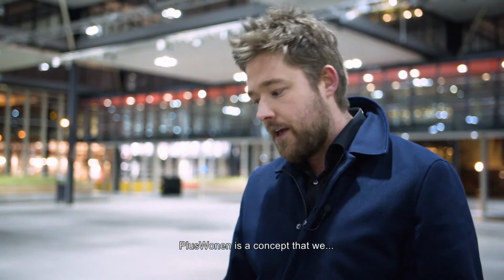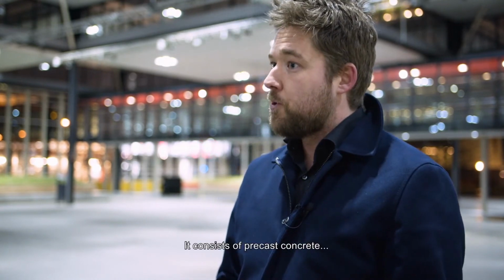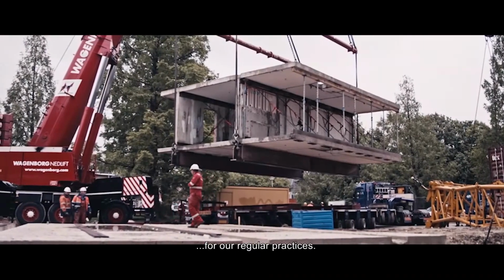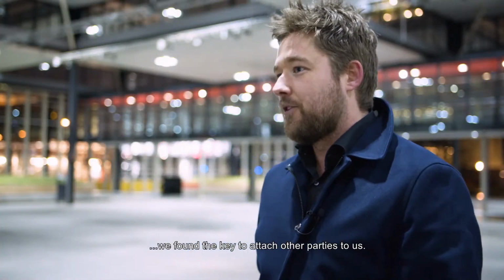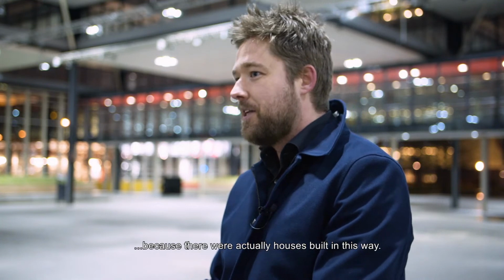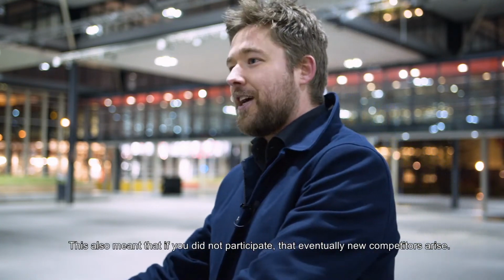Pluswonen is een concept dat wij binnen ons bedrijf gebruiken om woningen mee te ontwikkelen en te bouwen. Het bestaat uit prefab betonnen casco's. Dus wij hadden meteen al de link om te kijken, dat is interessant. Wat kunnen we vanuit deze experimenten leren voor onze reguliere praktijk? En vanuit die experimenten vonden we eigenlijk ook al de sleutel om partijen aan ons te binden. Want die zagen niet in één keer dat dat een wild plan van ons was, maar dat er daadwerkelijk woningen op die manier gemaakt werden. Dat betekent dus ook dat als je niet meedoet, dat vanzelf je concurrentie als het ware groeit.